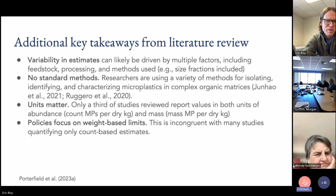But the policymakers tend to be focused on weight-based limits, and again, I agree with that. I think that's the right focus. But it means there's a chunk of literature out there that doesn't really help us much because it only provides count-based estimates. So when we're trying to figure out where do we set that weight-based limit, we have even less information to go on because some of the studies are not providing the information in that format.